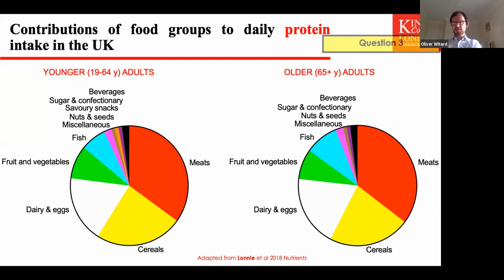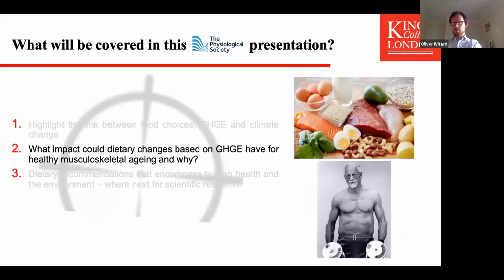So my remit for this Physiological Society talk was to focus on human physiological responses to a change in dietary protein source. And with this in mind, I'm going to focus on healthy aging and specifically on comparing protein from meat, dairy, and plant-based protein sources for the metabolic health of aging muscles, as the title suggests. So what impact could dietary changes based on greenhouse gas emissions only have for healthy musculoskeletal aging, and why?